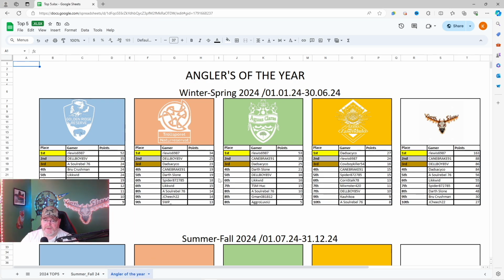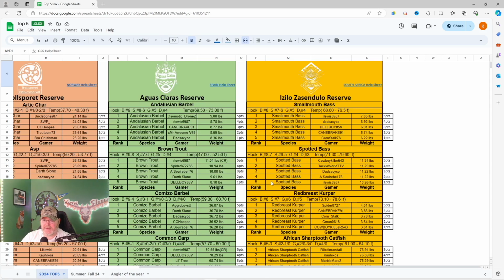Ouch. I'm in 4th on Aguas Claras. I need to go back to Spain and do some fishing. I'm in 5th on Trosporet. I'm not even on Golden Ridge. But anyway, it takes all your cumulative points right there. So that's something fun to do, guys, especially once you've hit bingo and you're like, what am I going to do? Just come over here and take aim at some of these fish in the top 5. If you don't have one in the top 5, pick one out. Try to get those big diamonds.